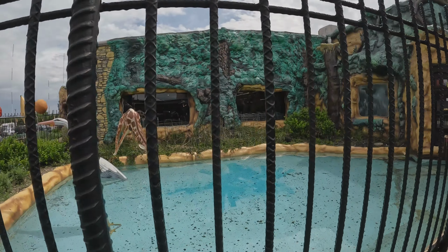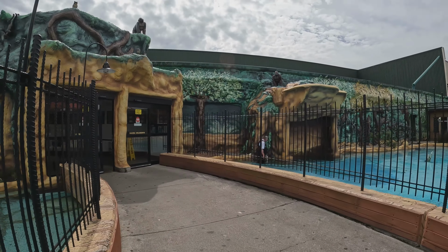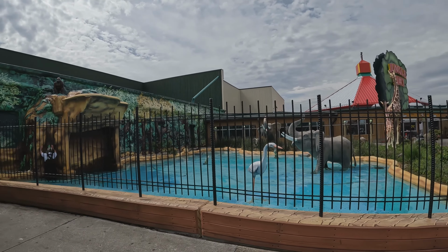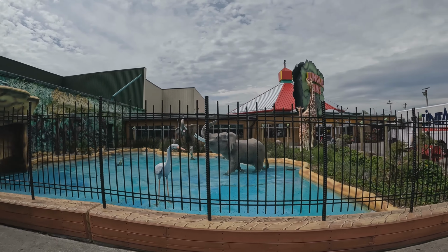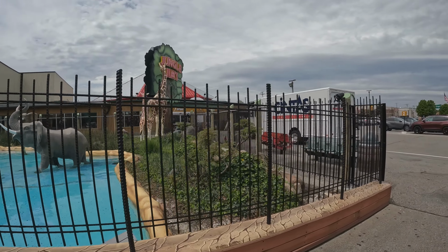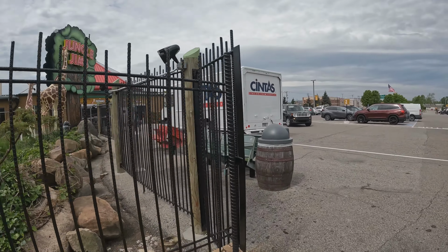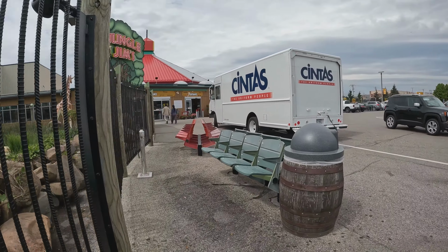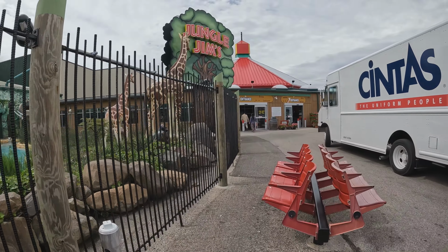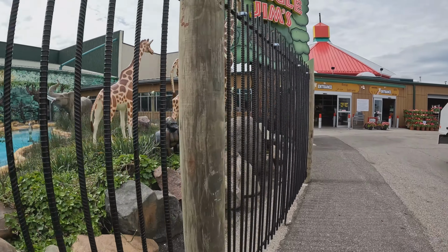This is what you'd have to agree is a truly random destination. And as you can see, they spare no expense. And it actually comes with its own soundtrack.